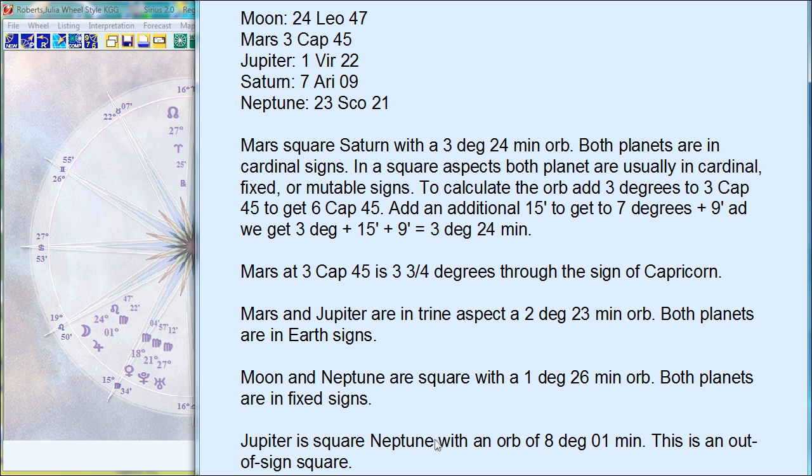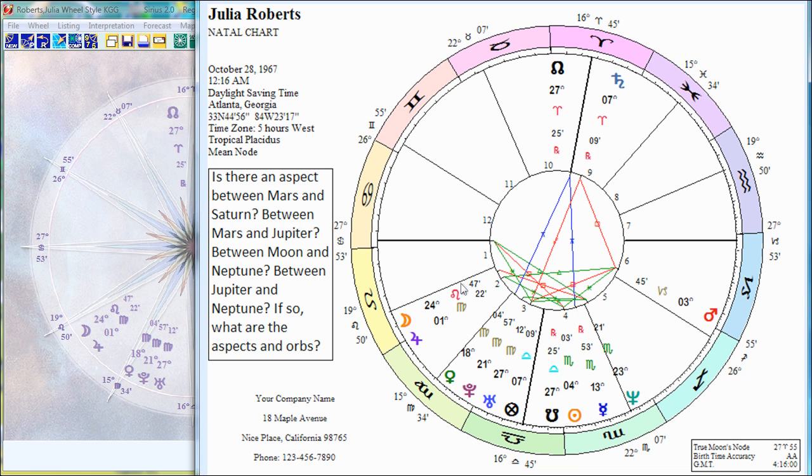Okay, now, here's an interesting one. Jupiter and Neptune. Now this one is more difficult. Let's see if you can figure this out. It's not as obvious, but I want to introduce this idea. Okay, here's Jupiter at 1 Virgo, Neptune at 23 Scorpio. What is the aspect?